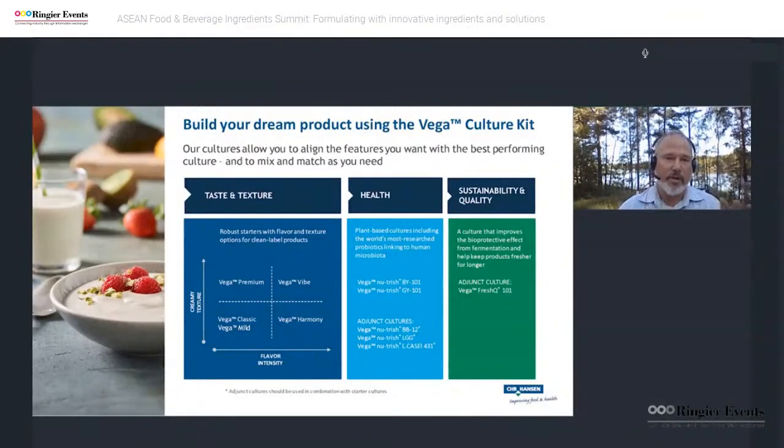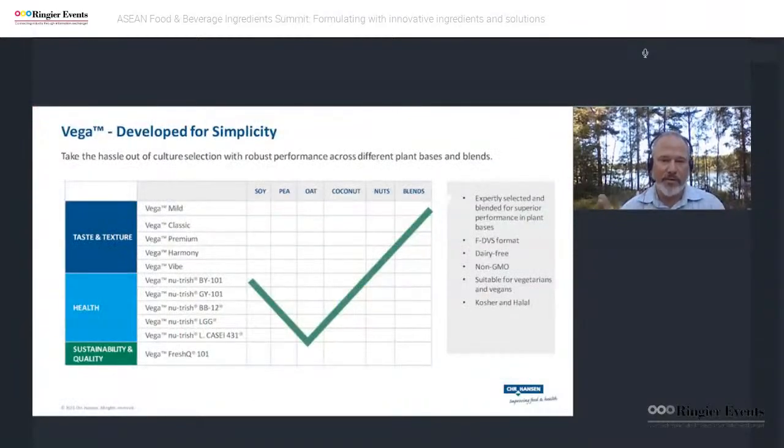So if you want a particular type of taste and texture, but you also want probiotics in that culture, and you have a problem with yeast and molds affecting, and you need to improve the sustainability and reduce waste of those products, then you can mix and match the various cultures and combine them into a culture that will work in your particular product. So we wanted to make it simple for you to take the hassle out of selecting cultures, so you don't have to specifically select a culture that's going to work on soy or a different one that works on coconut, and what happens if you put soy and coconut together. So we've tried to make it as simple as possible, as this diagram shows, that these cultures will work across that wide range of different plant bases and, of course, blends of those different plant bases.